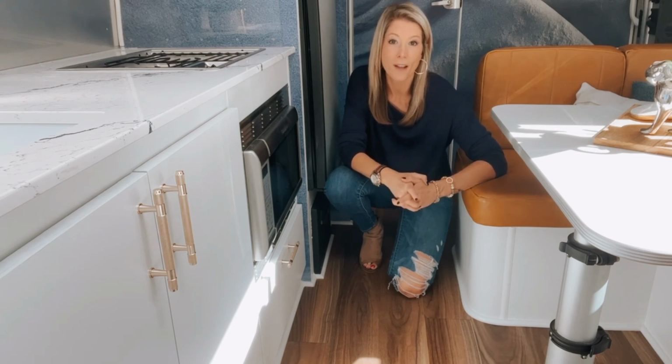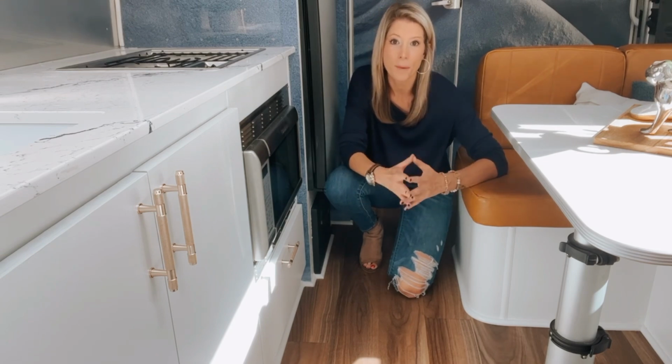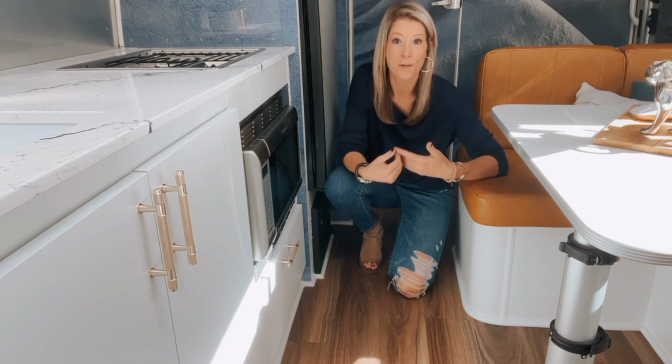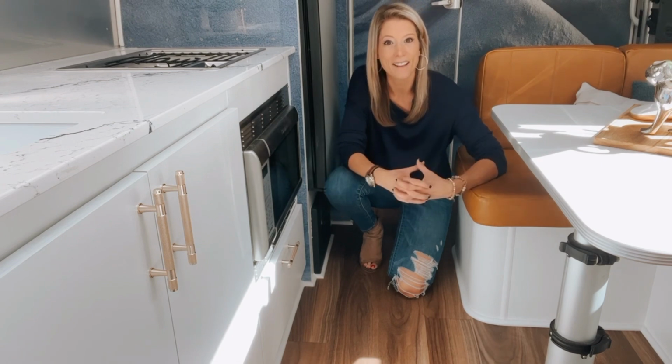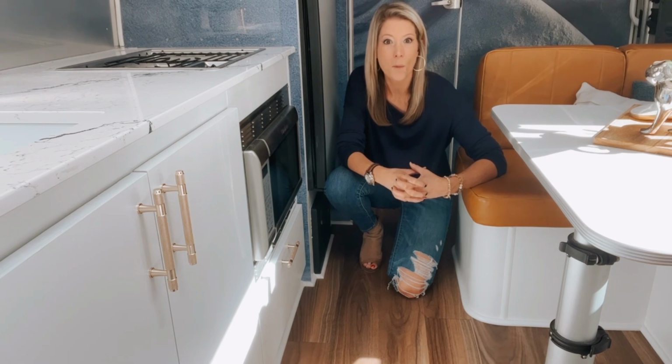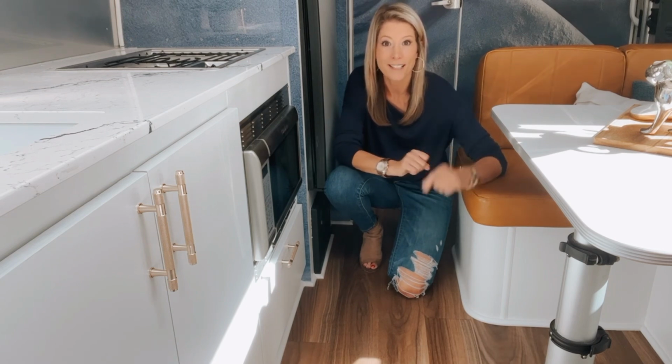But if you do an LVP that is click, it's a floating LVP flooring, you will need to put down quarter round. Now, I prefer to put down quarter round no matter what because I think that it elevates the design and it just looks finished. So go with what you want, but if you don't want to do quarter round, stick to that glue down LVP.